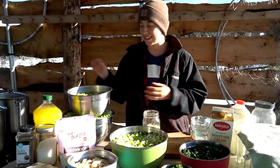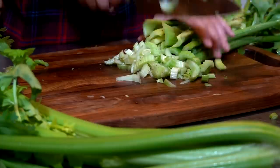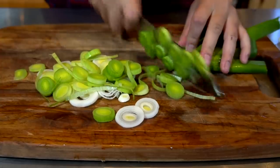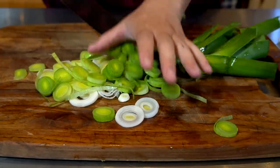So the main ingredient is definitely celery and we have a lot of that. We chopped that up last night and cleaned it up. Same thing with our leeks. Those also carry a lot of dirt, so they're chopped up and we rinse them.